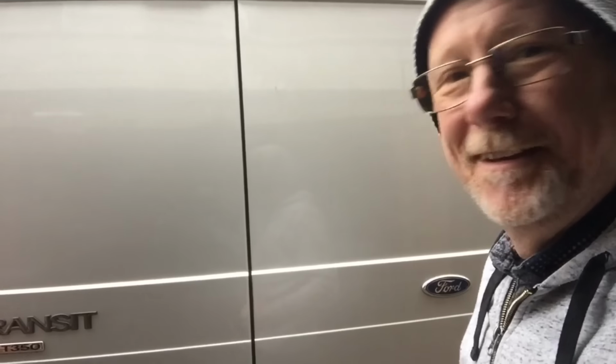So I'll show you the mess it's made and you'll see why. I'll just spin you around. Let me just turn this off and restart it when I get outside. At the back of my van, I'll just demonstrate the door locks do actually still work. There you go. They still open, lucky enough.